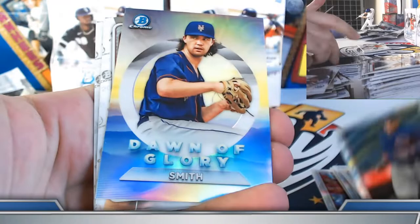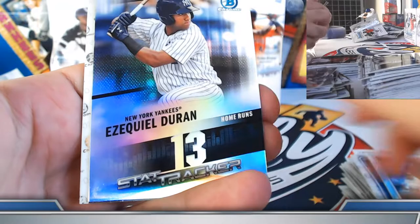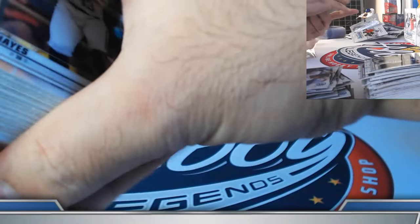Dawn of Glory, Kevin Smith. You know, he's one of the guys we're looking for on the prospect side, but admittedly, we haven't seen as many of the top guys as we'd like to see here through almost two cases. So, let's see if we can get you a Marcano Culla. Sorry for the uneventful first half of the break here on those spots.